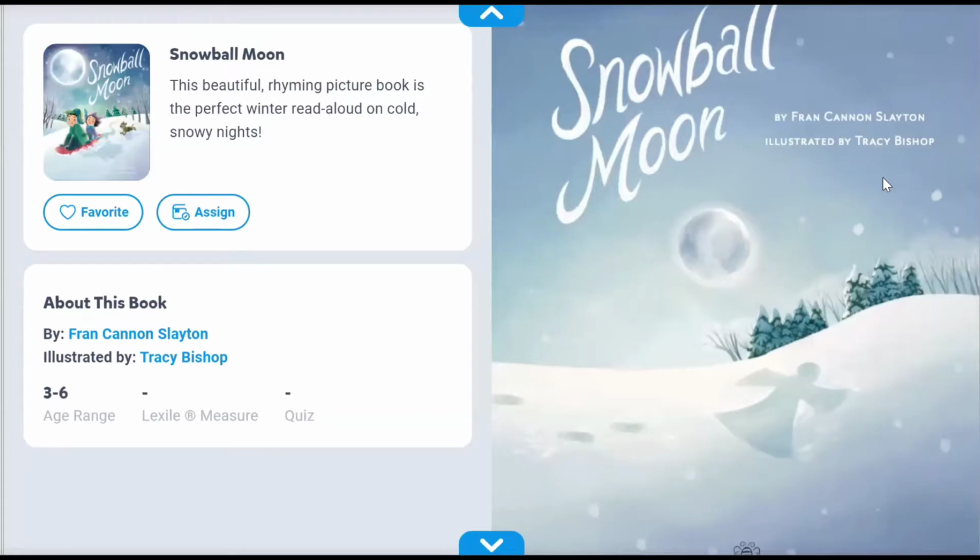Now, boys and girls, let's look at the moon. What do you think? Does it look like a snowball to you? It sure looks like a snowball to Miss Jamie. It's white and it's round. Wow, looks really beautiful. And it kind of blends in, right, with the skies and with the snow here. It looks very pretty. Well, let's find out what this book is all about.